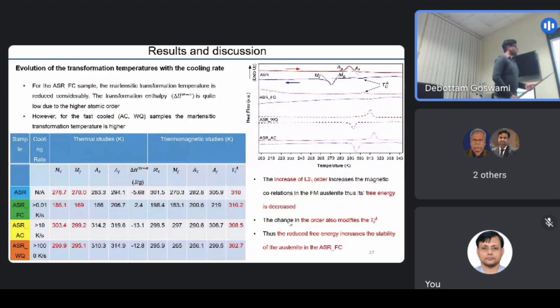The transition temperature also shows a strong relation with the atomic order. Here we see that the martensitic transformation temperature initially was around 280 Kelvin, which reduces considerably after furnace cooling to around 186 Kelvin, and it is highest in the fast cooled samples, which is higher than the as-cast ribbons.